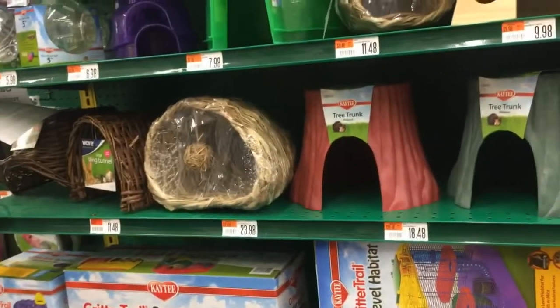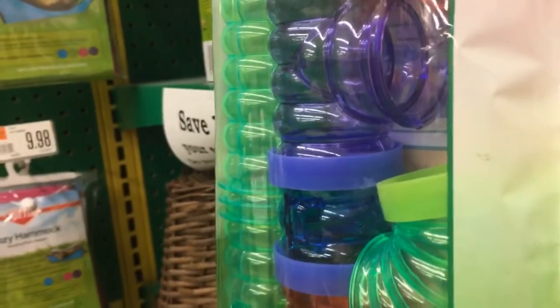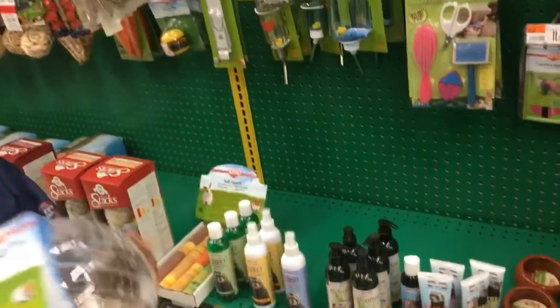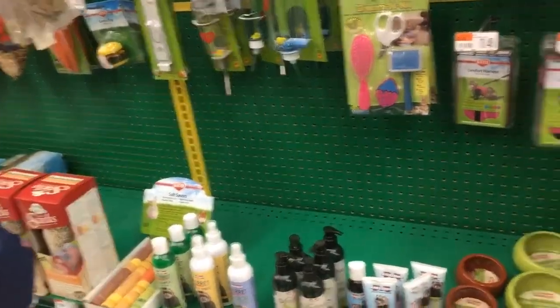Wait, Roman. We're coming here for one thing. It was a hamster ball. This one is... Oh, this one is. So this is the one right here we're getting. So you can hold that. Don't open it. Okay, don't break it. Because if you break it, it's not going to be able to be bought. Let me see what this one's called. Well, let's see what other treats they got for the hamster.